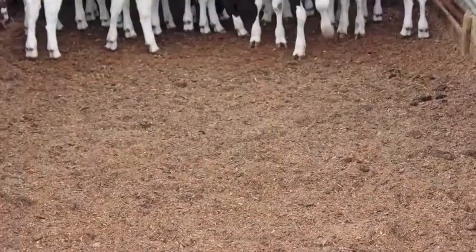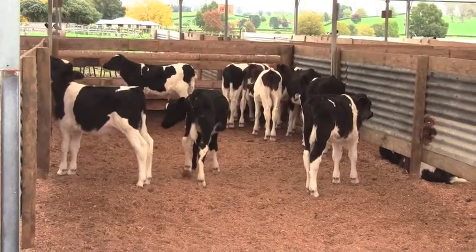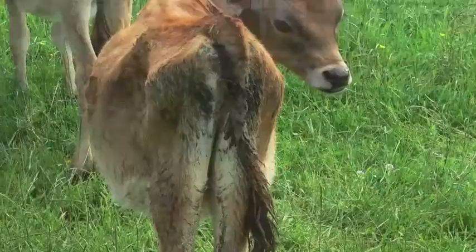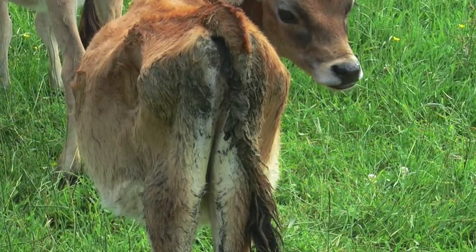And likewise, looking at the floor of the paddock or the pen that the calves are in, and also at the back ends of the calves, can give you a good idea if there's any indication of diarrhea or scour in that group. It may not be every calf in the group that is affected, but it's really handy to have a look from a distance and see what you can see.